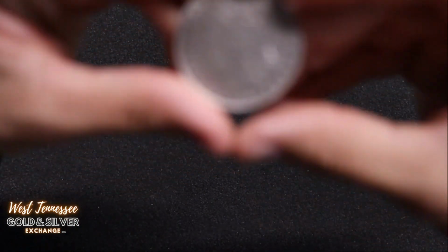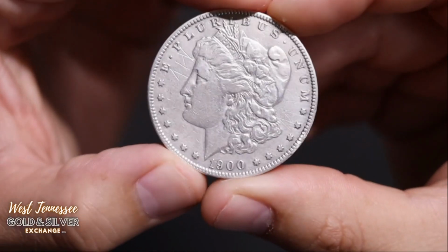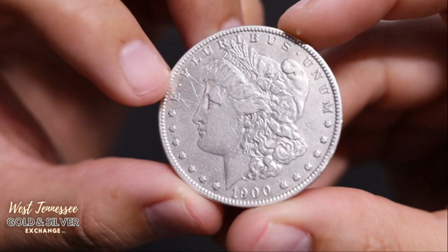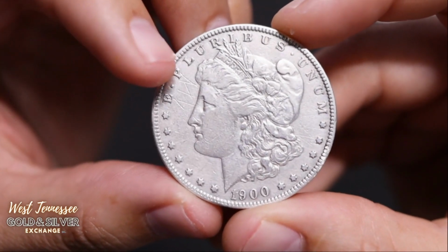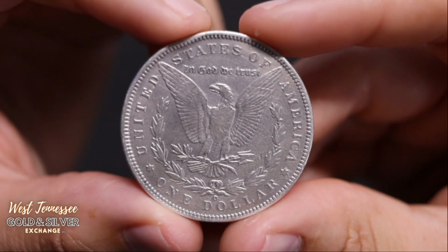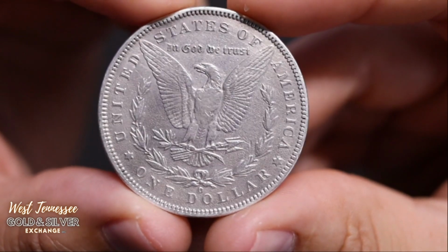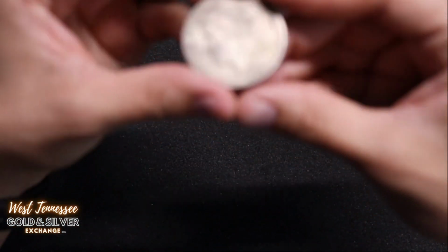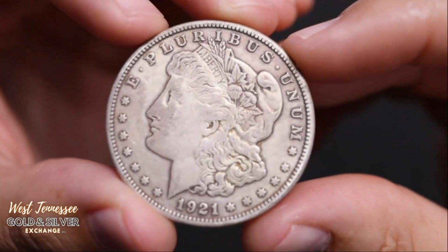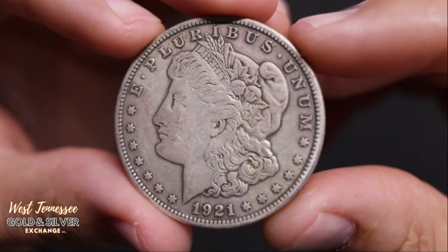So up next is a 1900 Morgan dollar. Looks like somebody etched a little bit over here. Very common. I see that type of stuff all the time on these guys. These are really good for stacking purposes. If we ever get into a barter system, these Morgans would be pretty good. They're 90% silver.